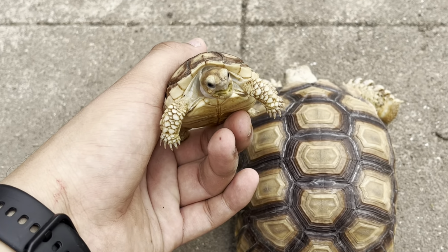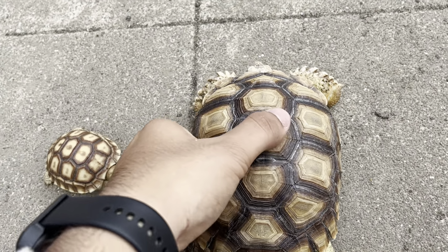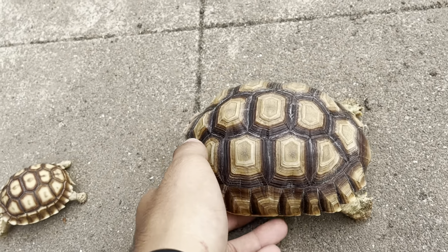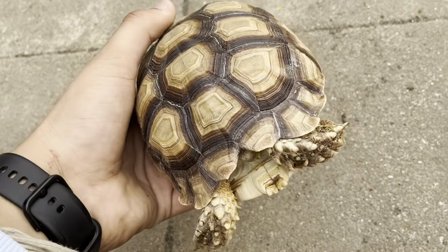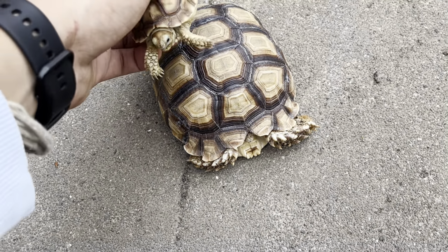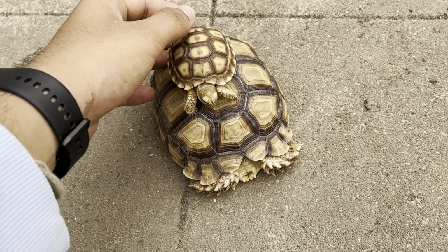I'll just show you a comparison of the baby and the big one. This is a small little tiny baby. And look at the huge guy. I mean, he's not even big right now. Okay. He's not even that big. He's like a year or maybe 1.5 years. So you can see the difference.